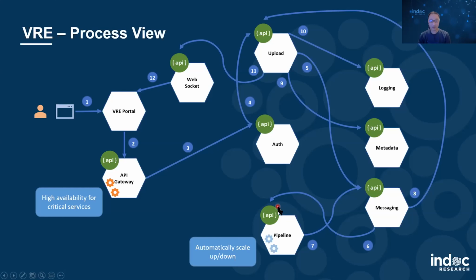And after the pipeline is completed, the pipeline will acknowledge, my task is completed, and tell the messaging queue that this is done. And then the messaging queue will also acknowledge that all the pipelines have been completed, and let the upload service know. So at this point, we would consider the upload process pretty much completed. And then the upload service will update the metadata, step 9, just to create an entry and tell the system we got a new file, and that some pipeline has been executed, and also some of the attributes of the data have been reported in the metadata service.